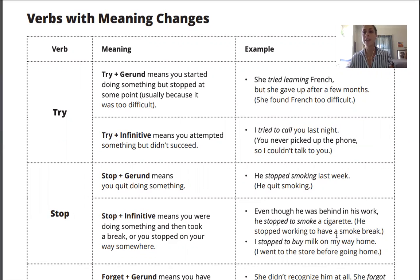So if I said I stopped smoking, it means I no longer smoke. I quit. If I said I stopped to smoke, it means I was doing something, but I wanted to have a cigarette, so I stopped what I wanted to do and I had a cigarette. Does that make sense? Let's think of another one. I stopped doing my homework means I'm no longer participating, I quit my homework. Or if you said I stopped to do my homework means I stopped doing whatever I was doing so that I could finish my homework.